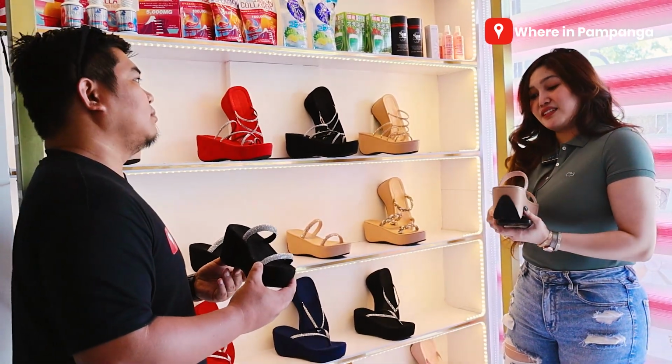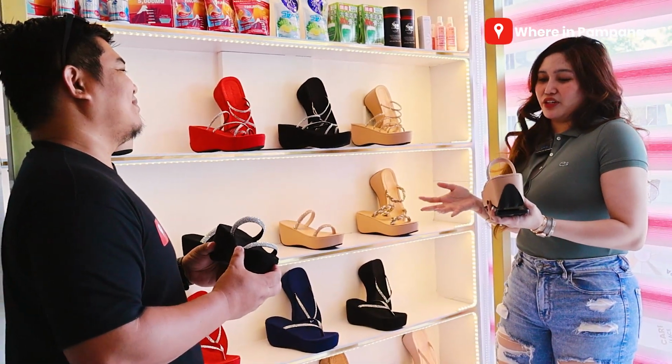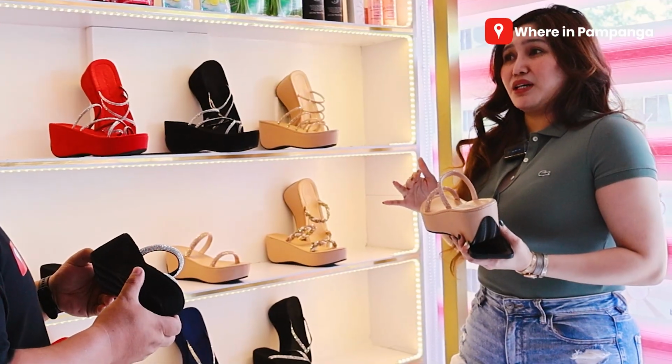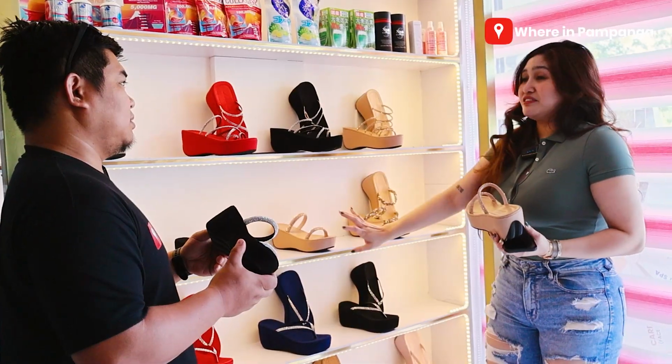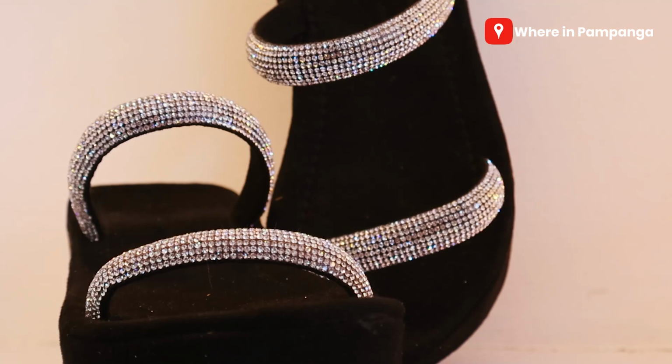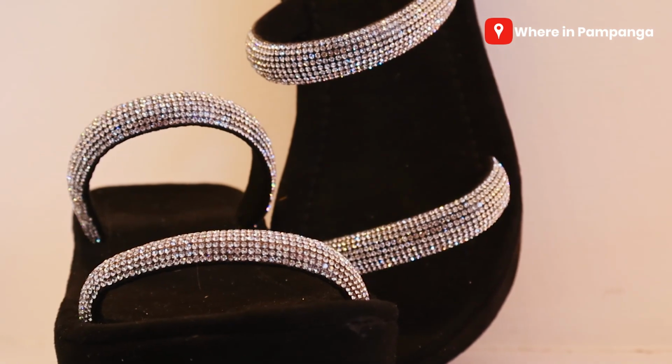70% of our clients, mostly girls, syempre, of course. Pero in general, pwede kasi siya. Even sa mga mommies, yes. As you can see, we have different designs for different din na paa. And most of our clients are collectors na sila.